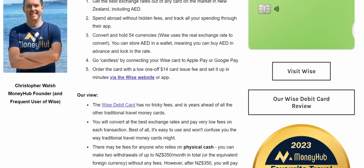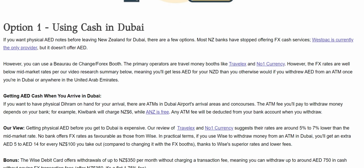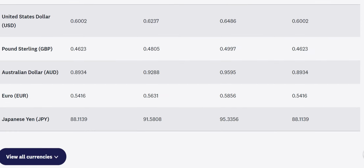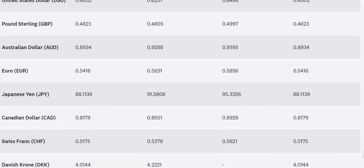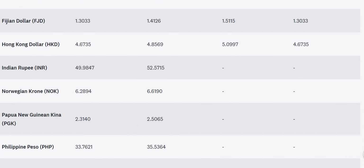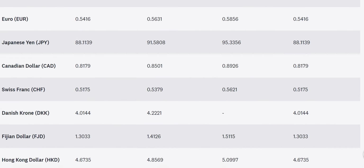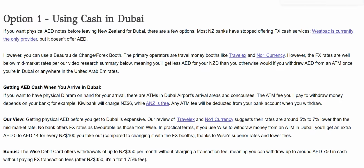So first up, let's go straight into the detail using cash. What your options are here is usually it would be the bank, but Westpac, if we have a look at their foreign exchange service. Now, Westpac being the only bank now which will offer foreign exchange currency and cash before you leave. You won't see the UAE dirham there. You see a lot of other currencies. So that option is out.